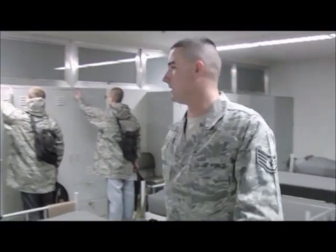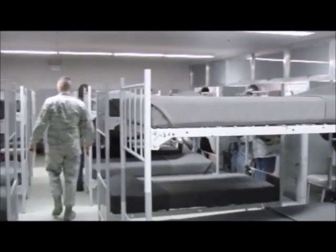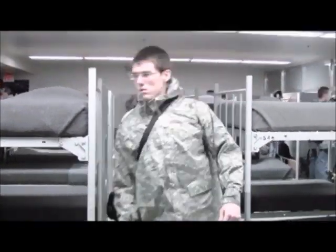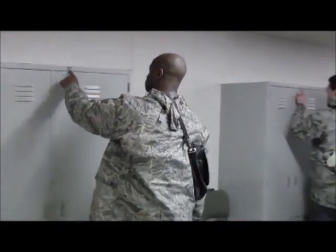Find the locker, point to the number. Make sure that the locker that you found has a lock at the bottom of the drawer. Find the locker, point to the number, hurry up. Get out of the way, find the wall locker and get to it. Look at the number, look at the number.